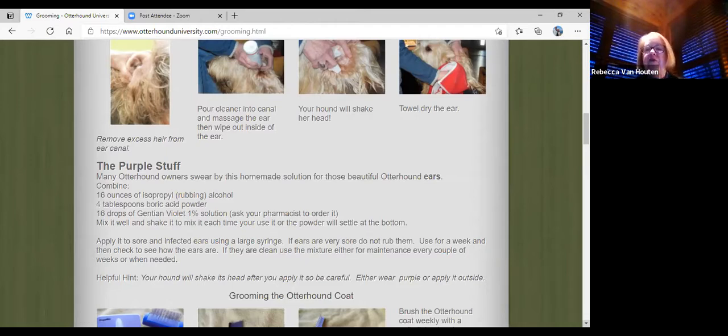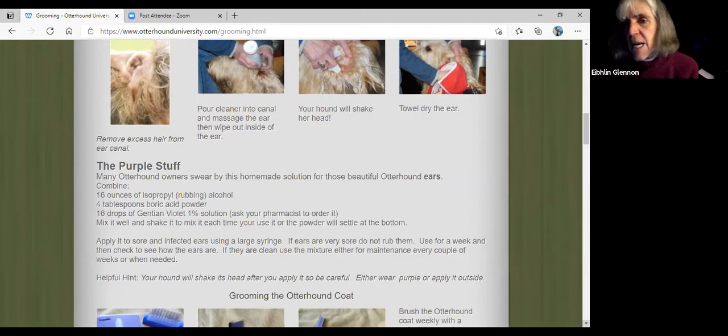And Eileen, I don't know if you want to say a little something about the purple stuff. But I've always heard, don't apply it when you're in your house. Take them outside because when they shake after you put it in their ears, it'll go everywhere. Yeah, I don't practice that, but you can also wear purple. That will work too.